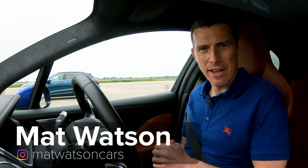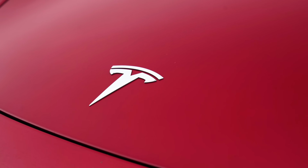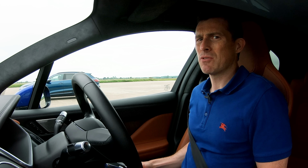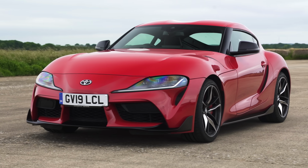Hi everyone, it's Matt here from Carwow, and we're going to have a drag race between this, a Jaguar I-Pace, that, which is an Audi e-tron, the thing beyond it, which is a Tesla Model 3 Performance, and we've also got a good old-fashioned internal combustion engine car to keep them nice and honest. It's the new Toyota Supra.